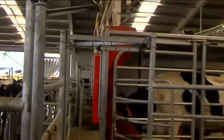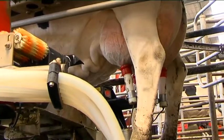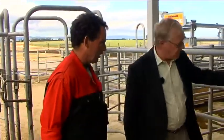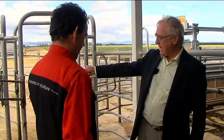When a cow decides it's time to be milked, and that can happen in the middle of the night, she enters through a race with a sophisticated computer mounted to track the animal as she passes underneath. Bill showed me how it works. Well, Bill, I can see the cows have got these responders just there on the collar. Now, when they come in this entrance here, what job does that responder do when they come up here to go in to be milked?